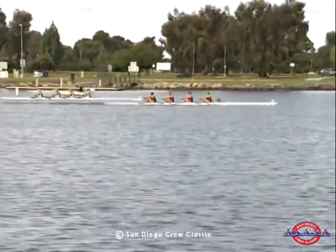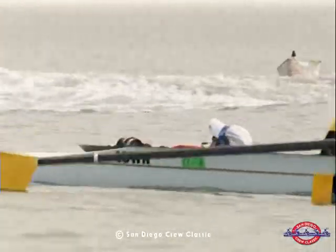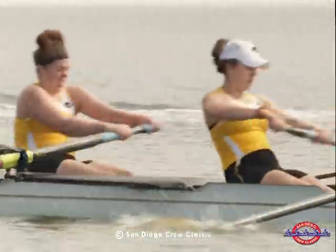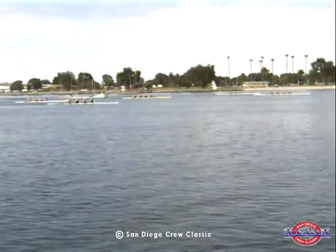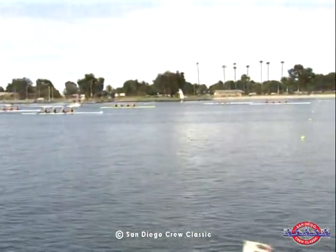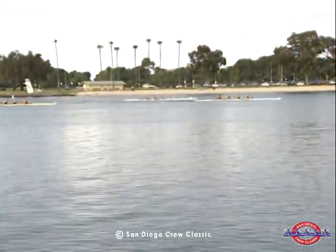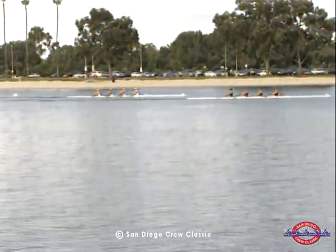The Women's Collegiate 4 with Coxswain Grand Final, competing for the Karen Plumleigh Cortney Cup, and lane assignments, UCLA in lane number 1, and our current leader, University of Southern California, USC in lane 2. Stanford working out of lane 3. It's Oregon State in lane 4. The Oklahoma Sooners out there in lane 5, and lane 6, Iowa Hawkeyes.